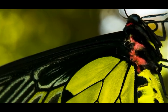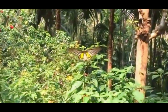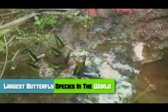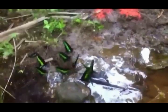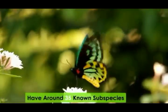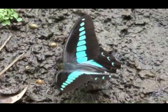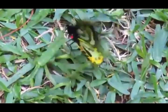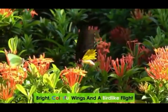6. Birdwing butterfly. Known for their huge size, the birdwing butterflies are one of the largest butterfly species in the world. They have around 35 known subspecies and are speculated to have even more. They possess bright, colorful wings and a bird-like flight.